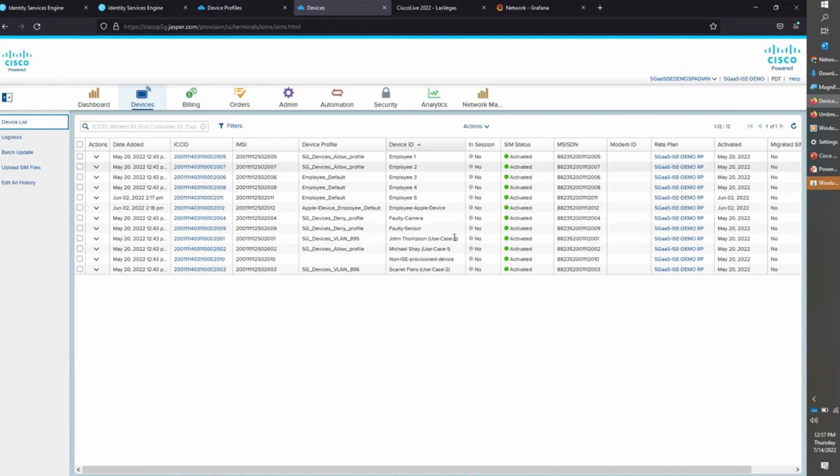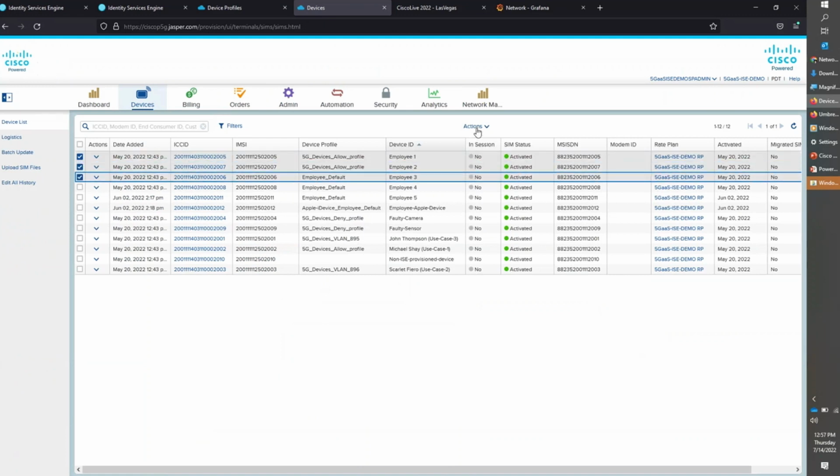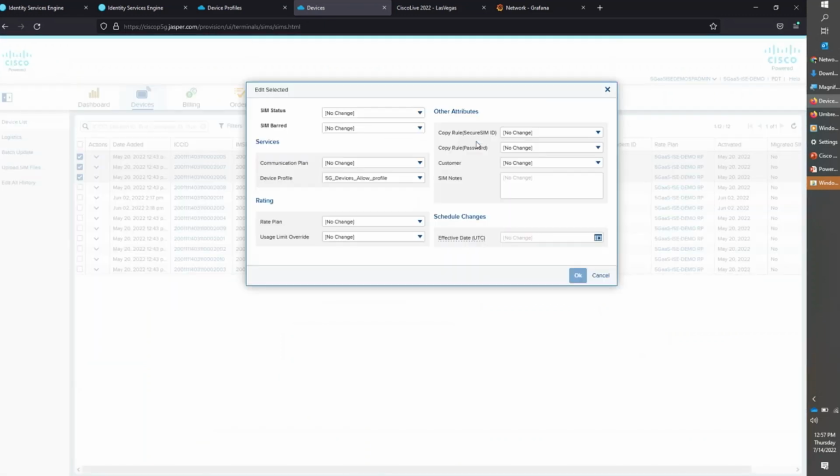So now what I have here is I have defined the devices. This is the power of this portal. You can see how easy it is to enable and disable a device. Let's say I quickly do a portal demo. You can do a bulk edit. You can activate the device. You can deactivate the device. You can say, is the SIM in activated state or inventory stage? I can do a bulk edit and move those around.